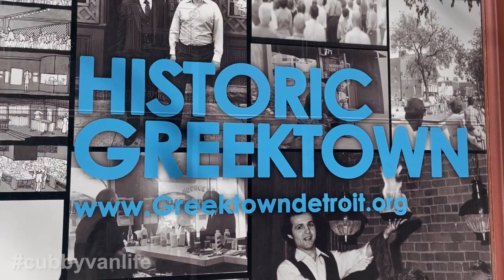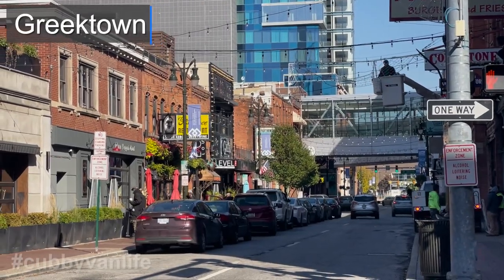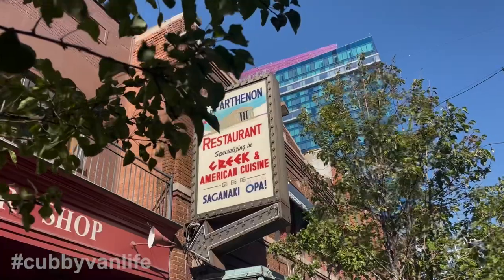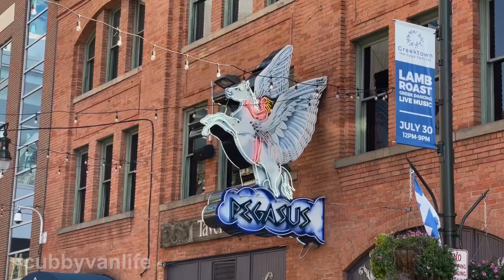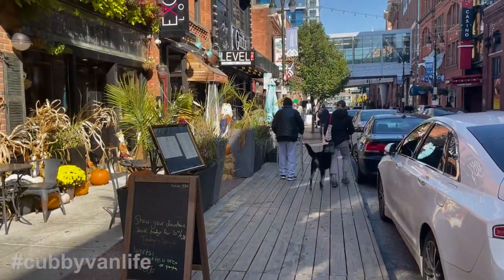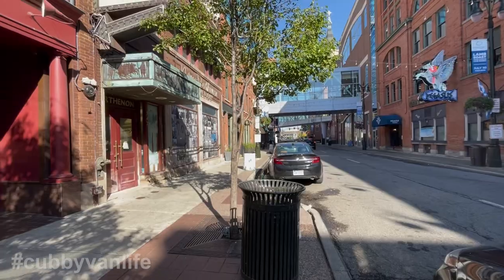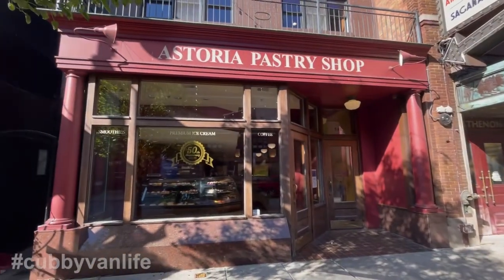So our next stop was Greektown, and it was smaller than we expected. Yeah, it's really just a few blocks of Greek restaurants along Monroe Street. And it was pretty empty in the daytime. Yeah, we have a talent for going to busy neighborhoods at the least busy time of day. Somehow we always end up in places when everything is closed. And I found a great Greek pastry shop.